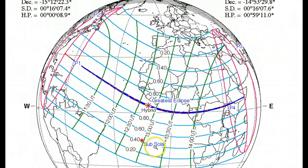So as you can see, most of the eclipse happens on the water, on the ocean, like on the Atlantic Ocean, and then a big part of Central Africa.